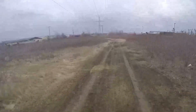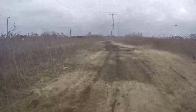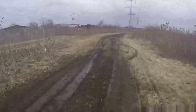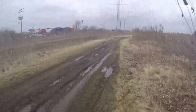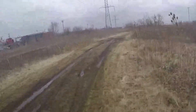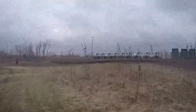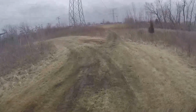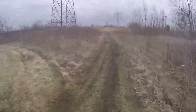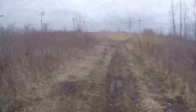So yeah, I'll show you guys. The trail I'm riding on right now is our beginner trail. It's basically a small race track that's wide enough for about 5 or 6 dirt bikes or quads to be riding the same track, so we can race around sometimes.